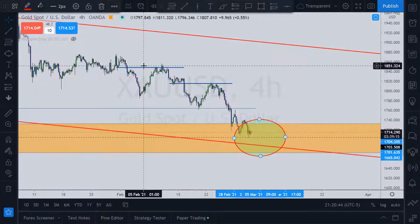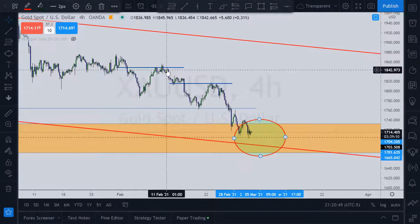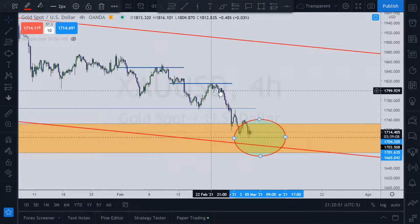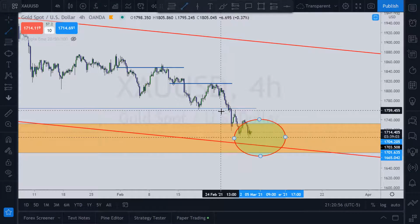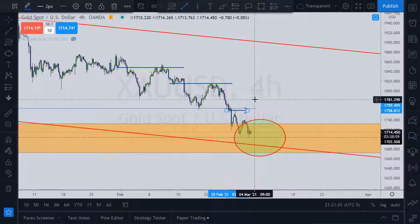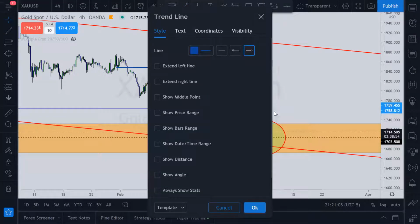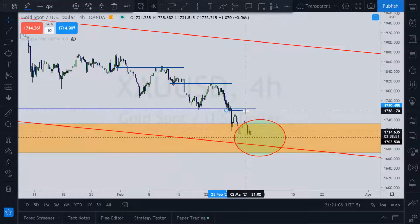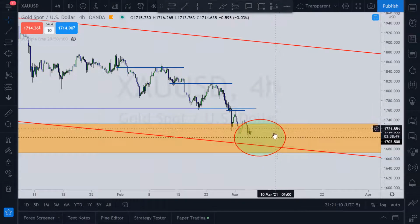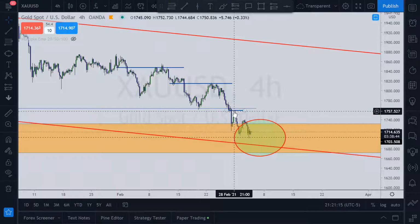I got these blue lines here to show the clean break and retest that have been going on. And all we have to do is keep our eye out for a lovely repeat of the same. You see this here? This is what I'm talking about, right? That's clean price action, man. You break the level and then come back, retest it cleanly, and then break down.